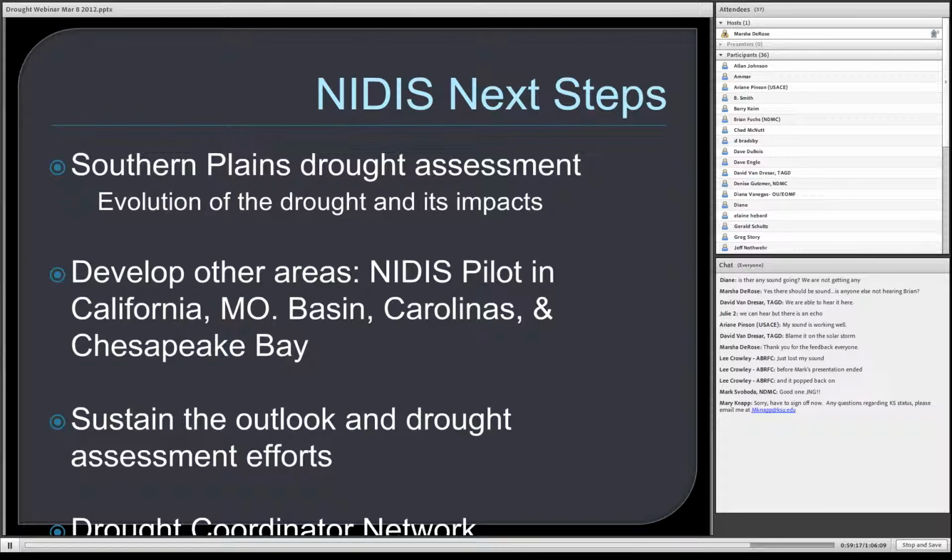We're also looking at how to sustain these outlook and drought assessment efforts. You've heard from a variety of them today, from the ACF to the Colorado, and even supporting other groups. I know we've got a group that Dave Dubois is running in New Mexico, and then there's an effort that the State Climatologist in Florida is running as well. How can we provide support to keep these groups going, and how can we provide support to keep the outlooks going as well? Can we get the states more involved in leading the efforts, et cetera?